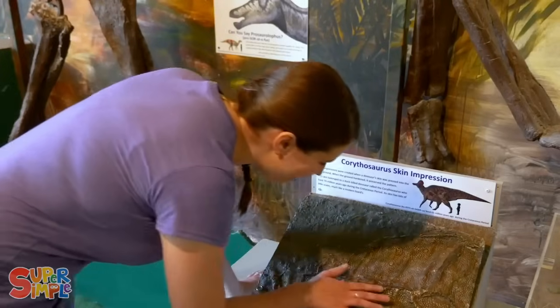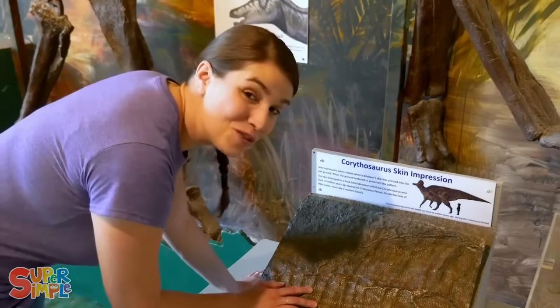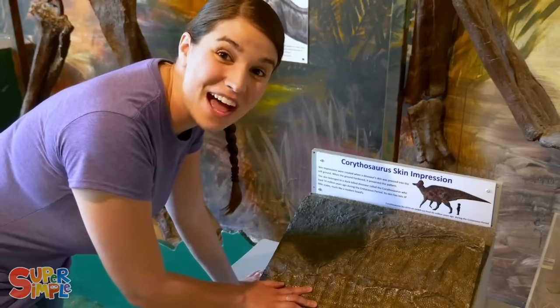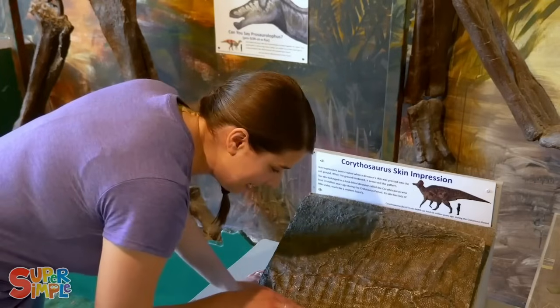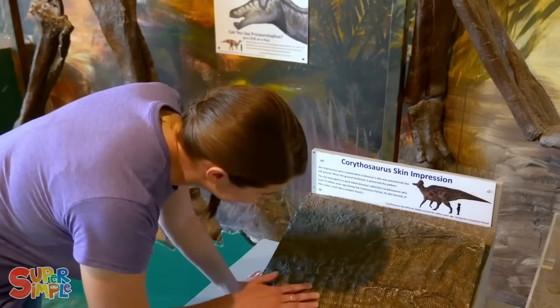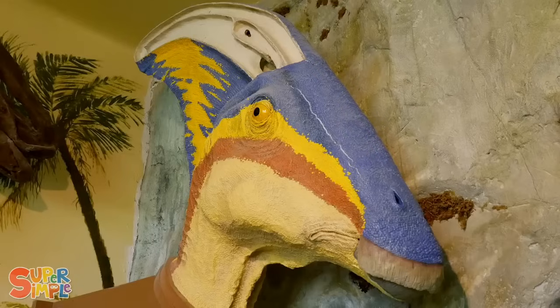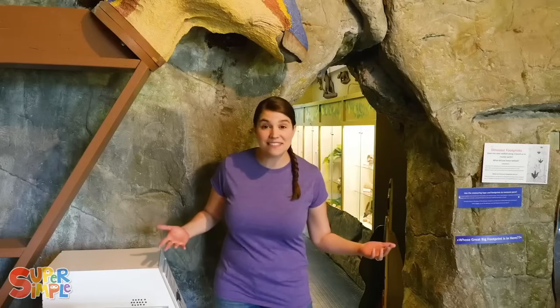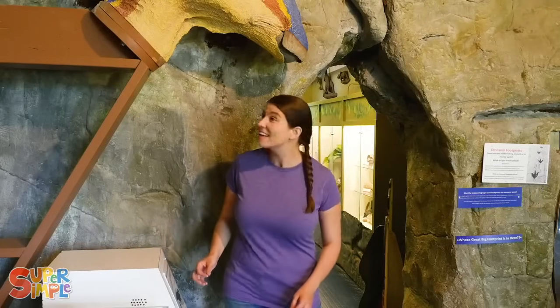Ooh, a skin fossil. This is a skin impression of a carithosaurus that lived 65 million years ago. The skin is scaly, like a lizard. This is what scientists think dinosaurs might have sounded like.